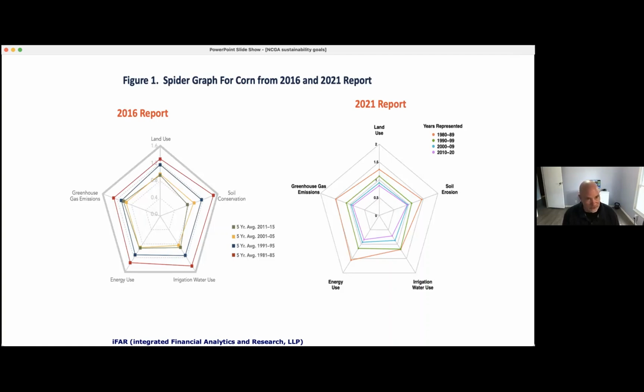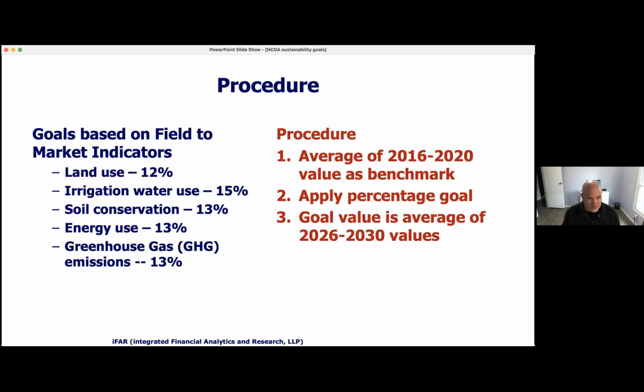The 2016 report did these on 5-year averages. The 2021 report did those on 10-year averages. We're going to suggest, and NCGA has adopted, looking at these environmental measures over a 5-year period. So the benchmarks are going to be slightly different than what is in the 2021 report. Again, what we did, we have our goals: 12%, 15%, 13%. Then for the last 3, we averaged the 2016 and 2020 values as a benchmark. That data was provided from Field to Market. Kelly showed you where all that data was available from.